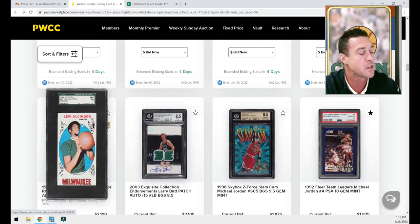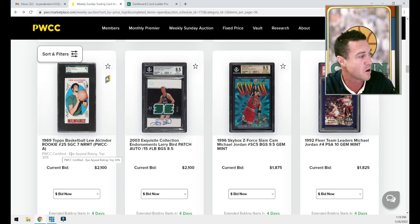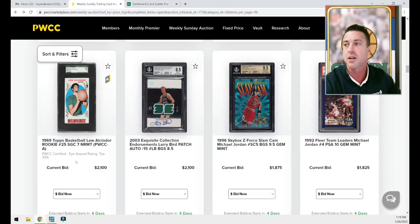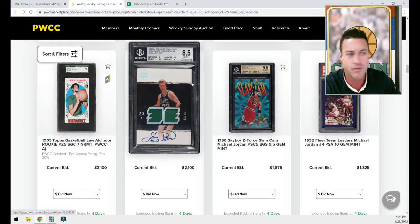SGC, back when they used to give cards a numerical number. It says 84 on here. Really good looking, really great eye appeal here, Lou Alcindor. That's why they got this PWCC sticker. Congrats to whoever owns this card. PWCC put the A sticker on there for top 30%. That will give this card a little bit of a premium. People who collect vintage love those PWCC stickers because it sets their card apart. I don't collect SGC, so I'm not going to star it. I do own a Kareem of my own, but it is a PSA, and it's a 5.5.